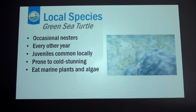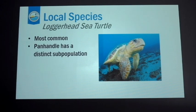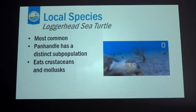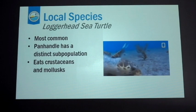The most common sea turtle in our area is the loggerhead sea turtle. They nest here every summer. And our population is said to be a distinct subpopulation, and what that means is genetically they are distinct from the rest of the sea turtles in the oceans. And it's these same sea turtles and their descendants that return to our local beaches every year. And unlike the herbivore green sea turtle, the loggerhead's large head and powerful jaws allow it to eat crustaceans and mollusks, hard shelled animals. And here we see a loggerhead trying to crush the shell of a mollusk to get at the soft-bodied animal inside.